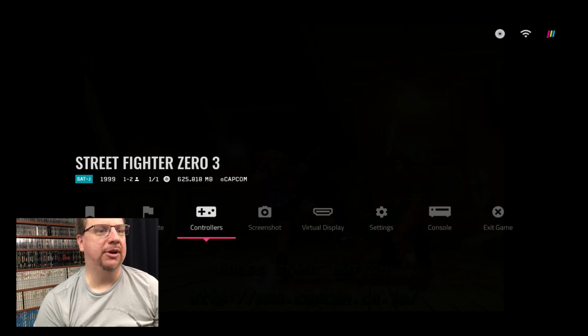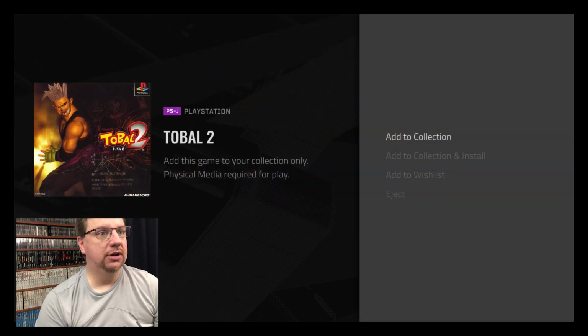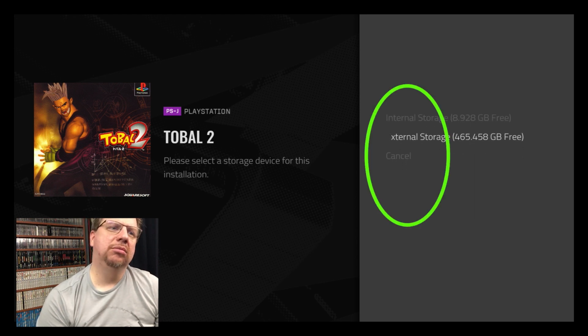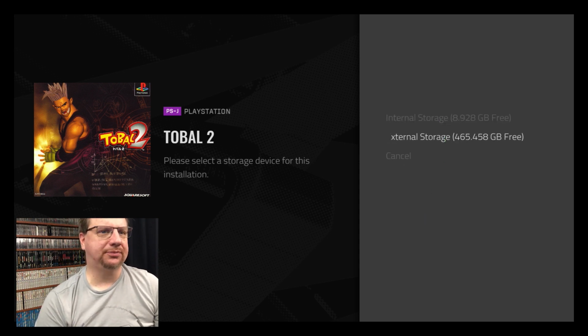All right, so we are going to hit the menu button. We're going to exit out of our pre-installed game and go back to the main menu. Tobal 2 is good to go. We are going to go to Manage, and we're going to add collection and install. And what I'll probably do is delete this or move it to the... Oh, something happened there. I wonder if that's because of the screen size. All right. So I don't know if you guys can see that or not, but as you highlight the word, the letters kind of get lost. So we'll check that in a second. But we're going to install that in that.